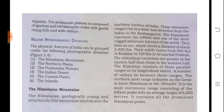They form an arc which covers a distance of about 2400 kilometers. You have to remember this point that the length of the Himalayan mountain barrier is 2400 kilometers, and their width varies from 400 kilometers in Kashmir to 150 kilometers in Arunachal Pradesh. The width also changes from one place to another.